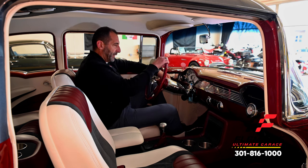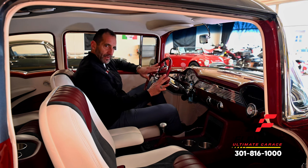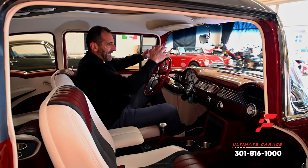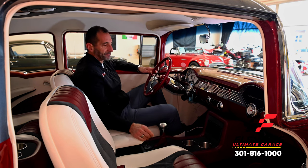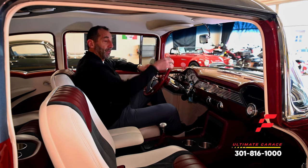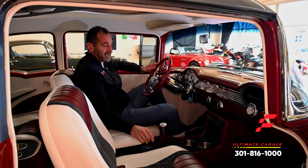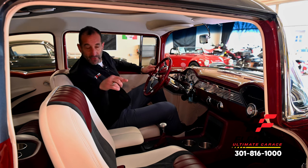For instance, the tilt wheel is very nice, right? This is a custom wheel to look like the original wheel, what's been taken and shrunk down so that you can get in and have lots of room. If you don't love this wheel, we can move this to a billet style wheel with like a half wrap leather on there. Not very expensive and kind of cool. This is a four passenger car with four bucket seats.